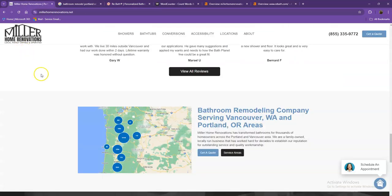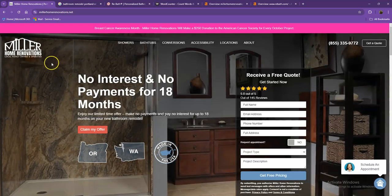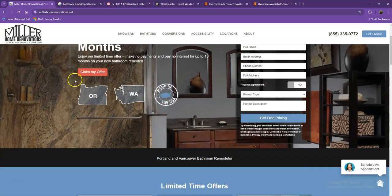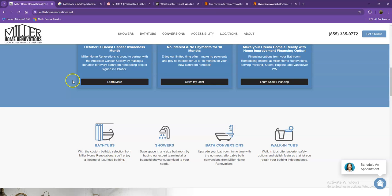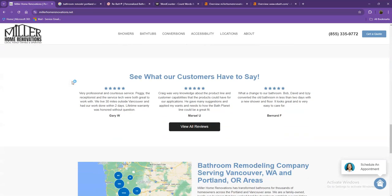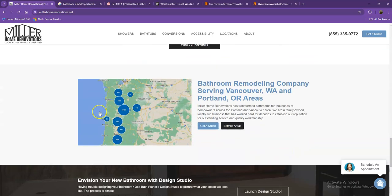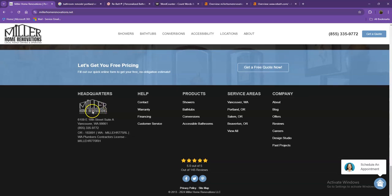So first, we'll start off with your website. You actually have a pretty good looking website. You have your logo at the top. You have your call to action. You also have good photos, services you offer, good amount of contents, pretty good layout. You also have your client testimonials, which is really important for a website, and your company's information at the bottom.